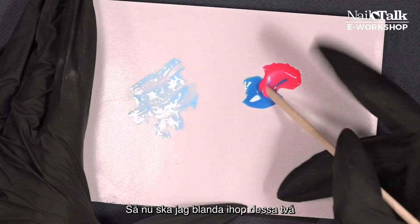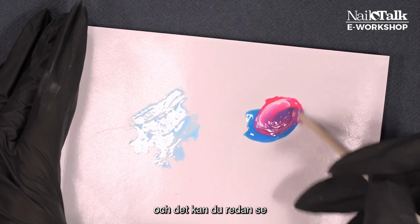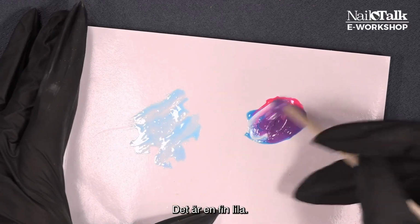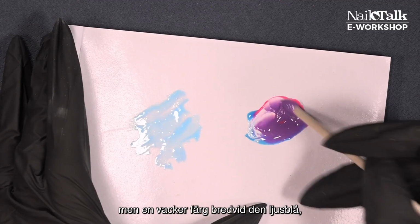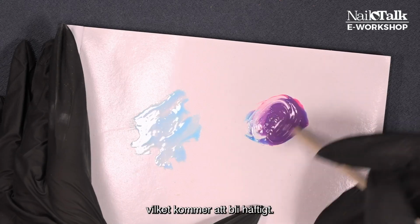So now I'm going to mix these two together. And you can see that already the purple color is going to be here. That's a nice purple. Yeah, it is, right? Like a little dark purple, but a beautiful color next to that light blue, which will be awesome.